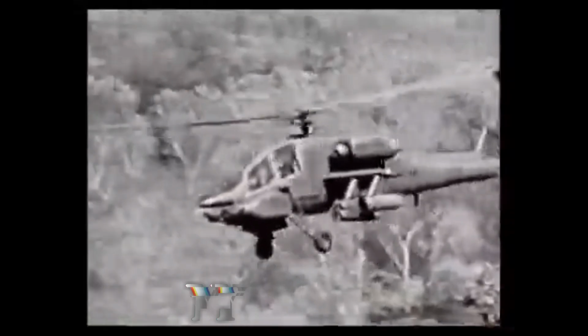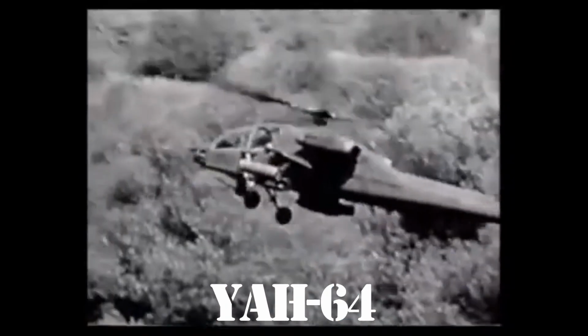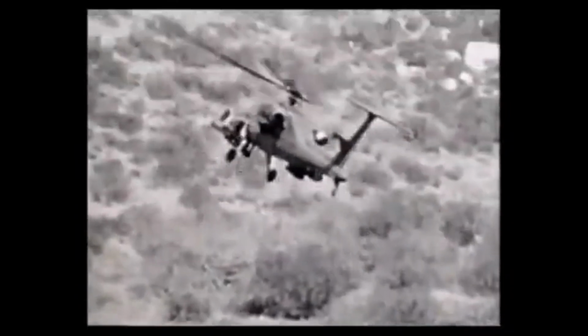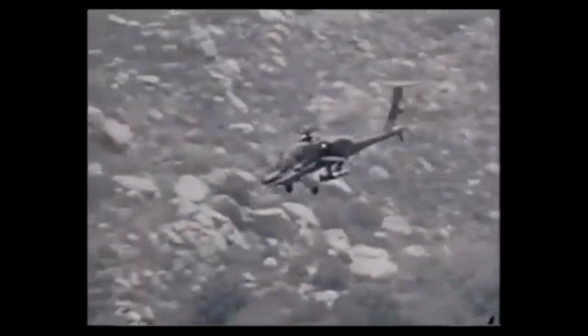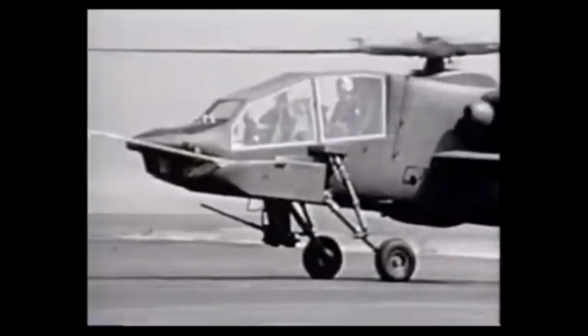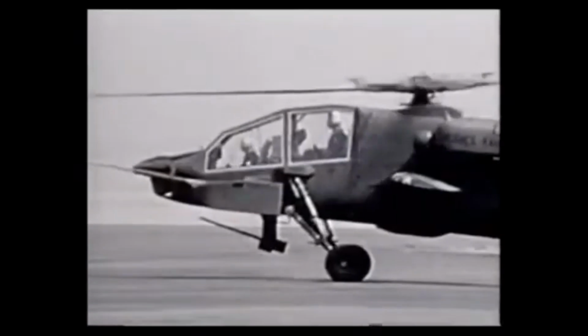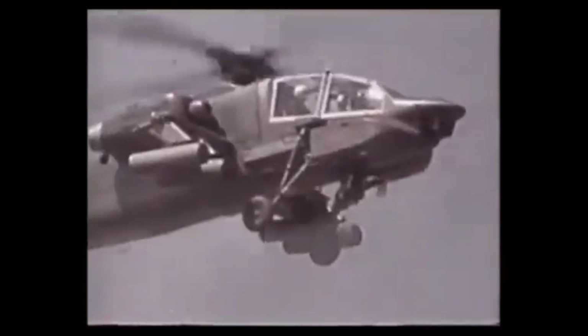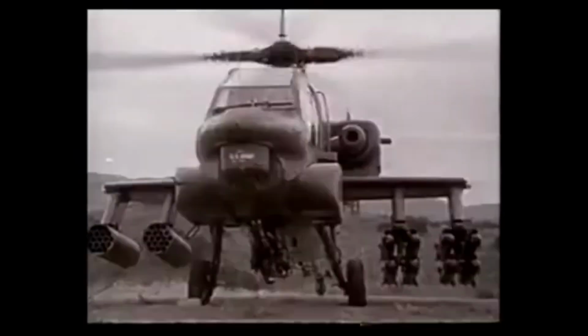Hughes's design, the AH-64, was quite different. With a four-blade rotor and conventional landing gear, main gear at the front and tail wheel at the back, like an airplane, it made its first flight on September 30, 1975. The AH-64 was 47.90 feet long, 15.49 feet tall, and had a main rotor diameter of 47.90 feet. Both designs used two General Electric T700 turboshaft engines, each with 1,680 shaft horsepower.